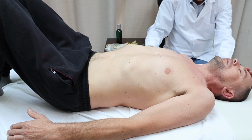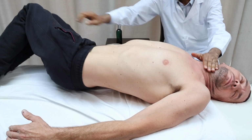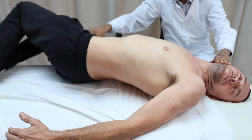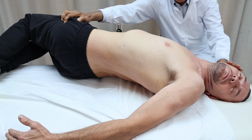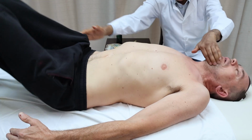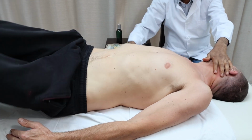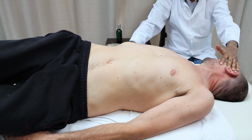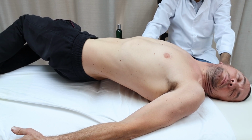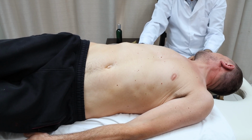Now the second exercise is look to the left and drop your knees to the other side. Keep pushing this and drop your knees to the other side. Hold it, 1, 2, 3, 4, 5. Then the other side. Here, 1, 2, 3, 4, 5. Again, 1, 2, 3, 4, 5. 1, 2, 3, 4, down.